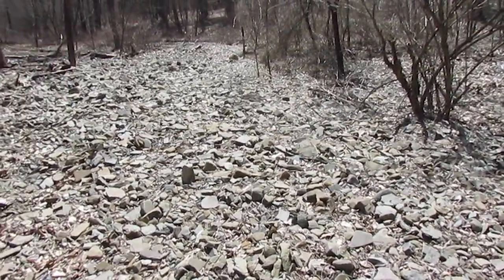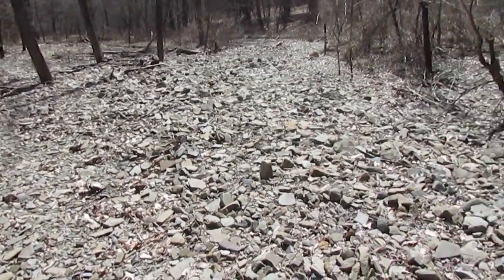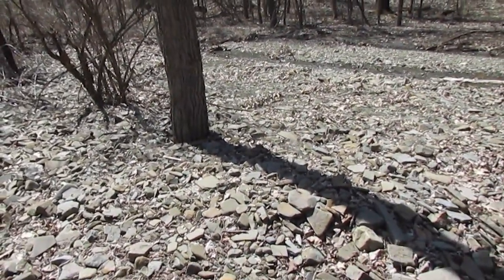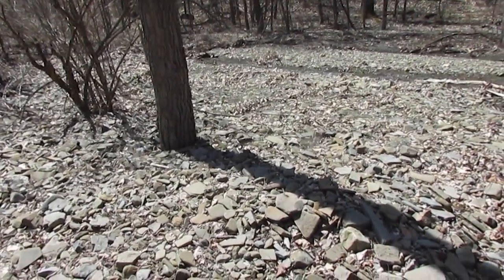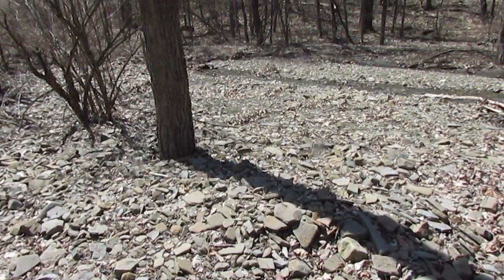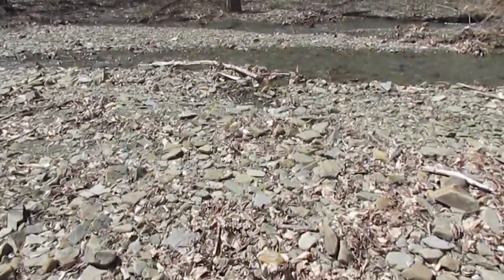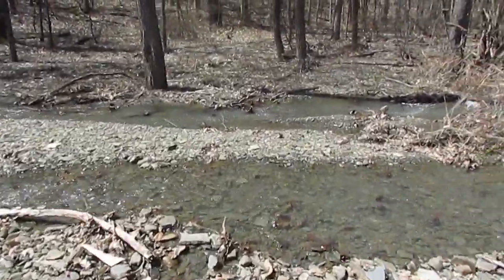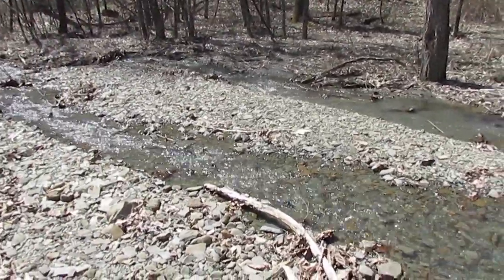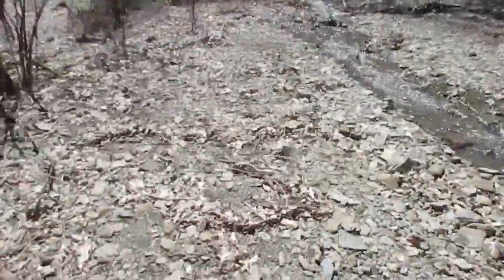As astounding as this is, and as much as I don't like how it looks, I think it's natural for a flash flood in this kind of soil. I think this soil has had these sorts of events before because it's very gravelly soil right here. The previous creek bed was essentially erased in this area, and it's starting to dig itself a new channel through all of the gravel that it deposited. So I don't see anything to do about this.